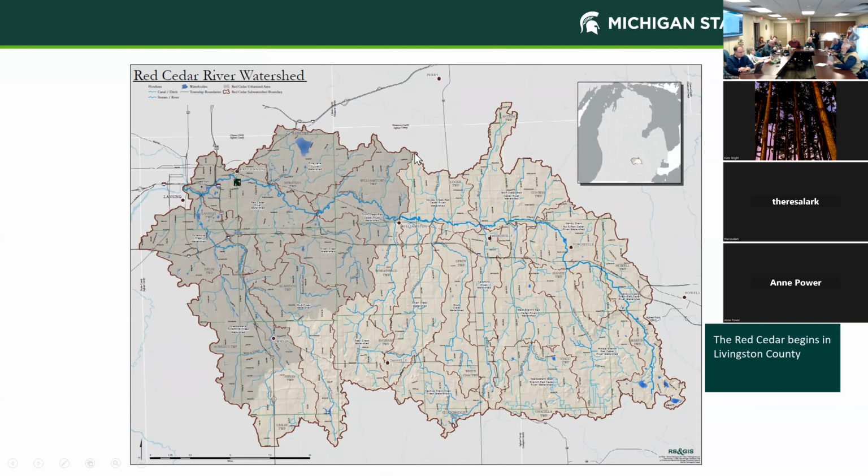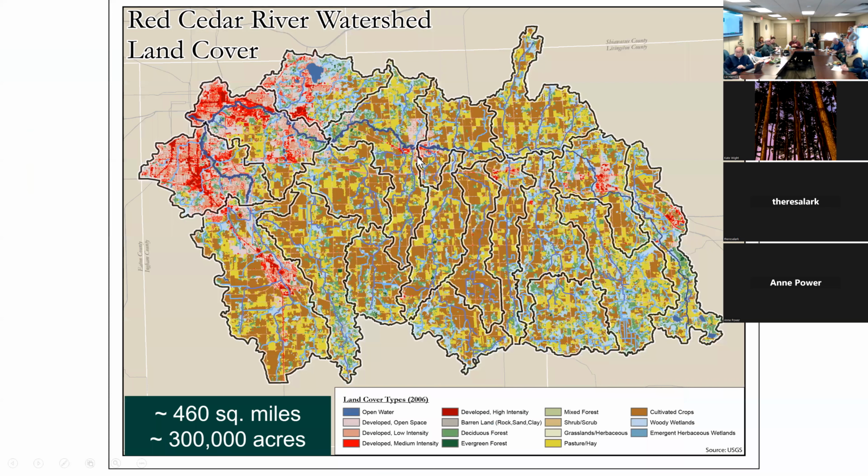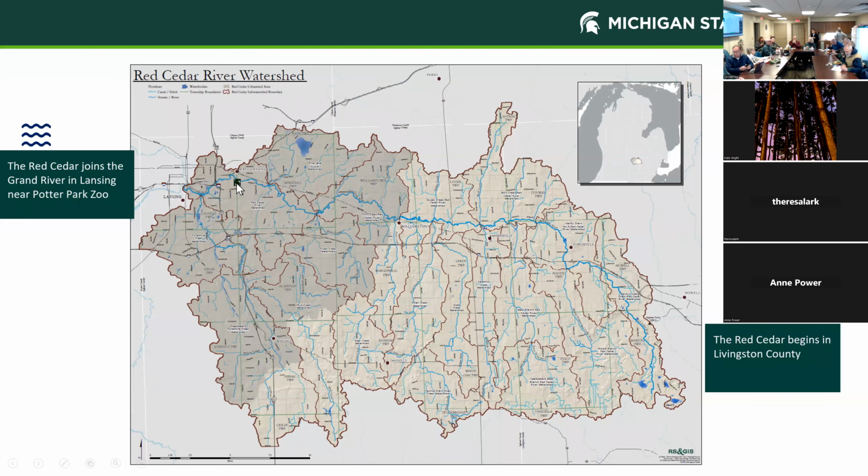So this is the Red Cedar River watershed. Michigan State, there's my little Spartan helmet right here. We're right at the downstream portion of the Red Cedar. This watershed actually begins in Livingston County with this series of wetlands and lakes, Cedar Lake, and it extends in a northwesterly direction. This is the Red Cedar River, about 50 miles or so, where it meets the Grand River just past Potter Park Zoo. There are lots of little tributaries and sub-watersheds feeding into that main portion of the river.